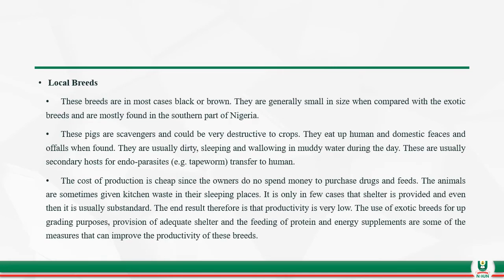Now our local breeds are a mixture of the crosses between these improved breeds. Even with our West African dwarf, we discover that there are crosses. These our pigs are normally scavengers because we do not really prepare for them very well. But they will now become destructive to our crops. They eat up human and domestic feces and offals when found. They are usually dirty, sleeping and wallowing in muddy water during the day.